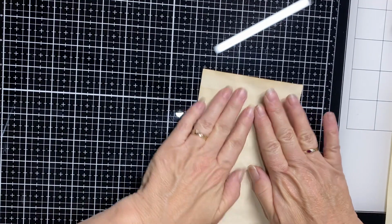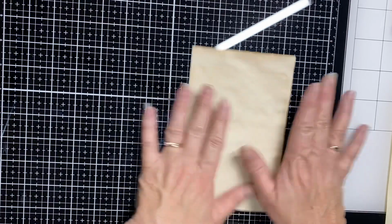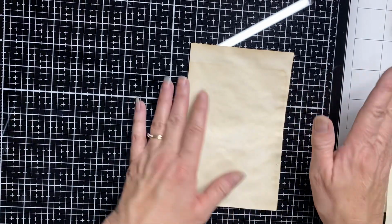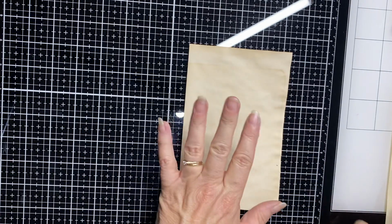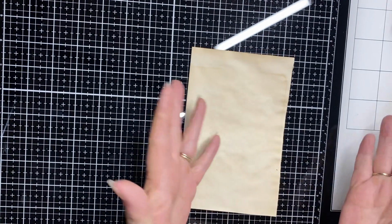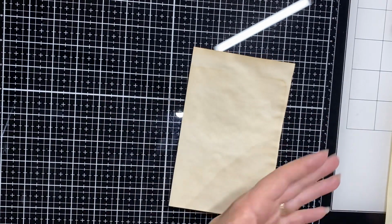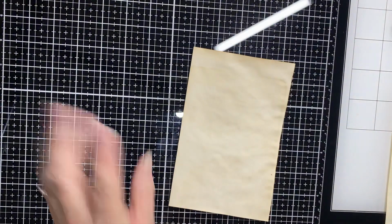So that I've got to the point now where I just like to work on 1 journal at a time, get it done and dusted, get it off to market, get back into the next one. Right, so our prompts, as we said before. Pocket, going to make a pocket to put on this page. Currency, I've got my Timmy 15-cent stamp that I'm hoping to use.